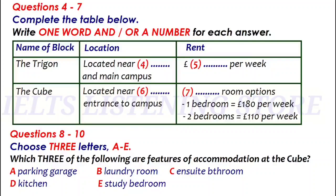Okay, now there are several options for postgraduate students. Firstly, there is the Trigon. This is a new block near to the station and not far from the main campus. Accommodation is what we call cluster accommodation. What does that mean? There's a small group of rooms, usually 6, each with its own bathroom clustered around a lounge kitchen area which is shared. Oh, I see. That sounds good.